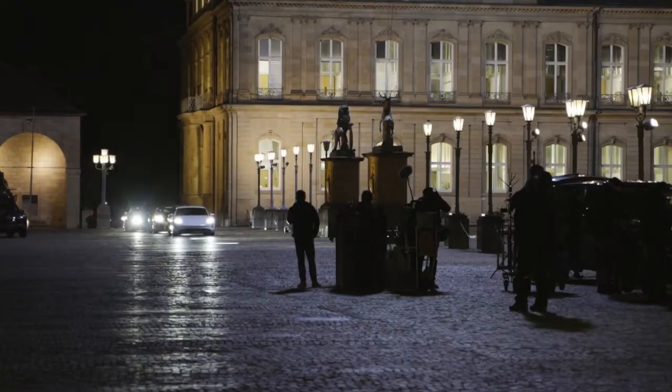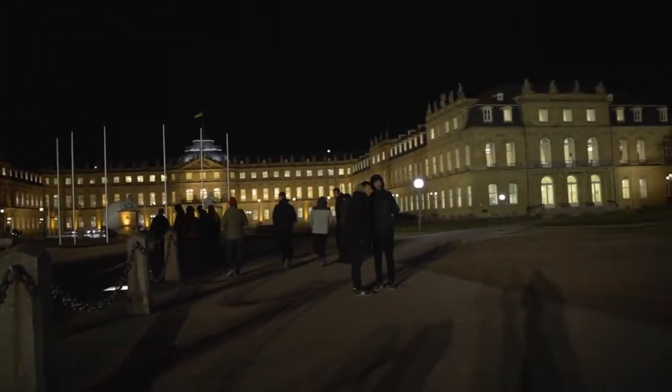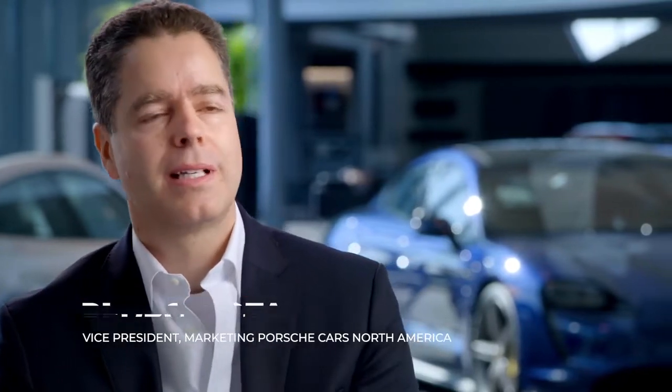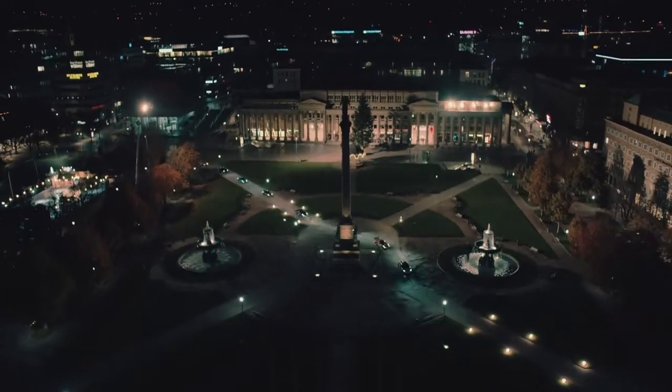We took all the cars to the Schlossplatz, which means really Palace Square in downtown Stuttgart. And usually it's an area where you cannot drive. And of course, some of the cars cannot also be driven on the road, so we needed special permits to drive cars like the 917 on the Schlossplatz. So we had forbidden cars in forbidden places.